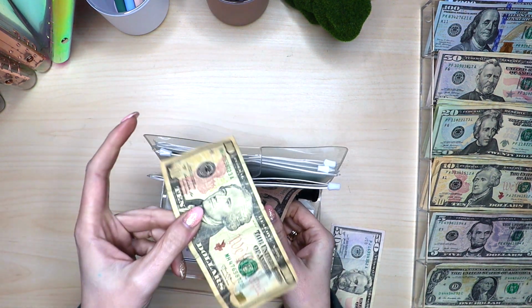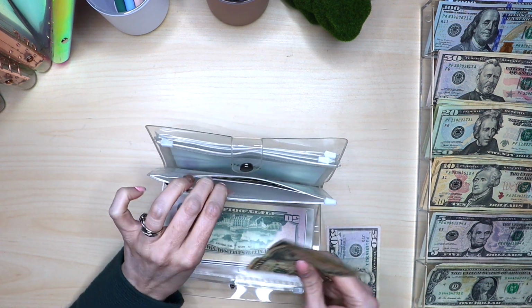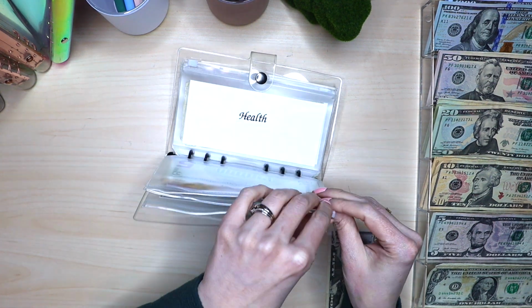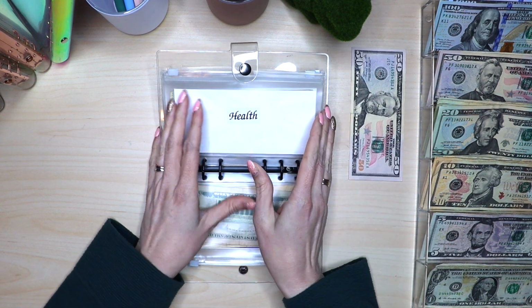Look at that awful 10. That is a floppy 10. All right, I'm going to go ahead and still put this 15 in there, but that means that we have an extra 50. So that's cool. We're going to have to figure out where we're going to put that. So we'll leave that right there for now.